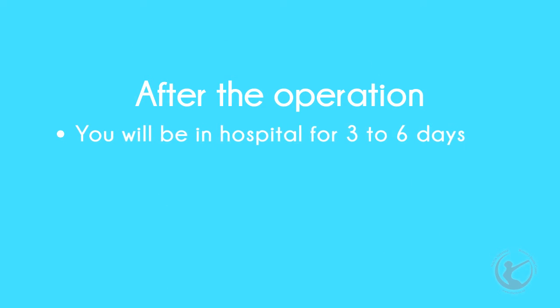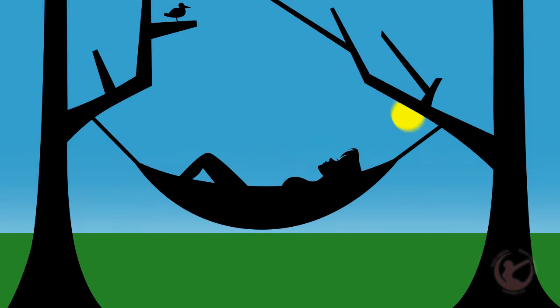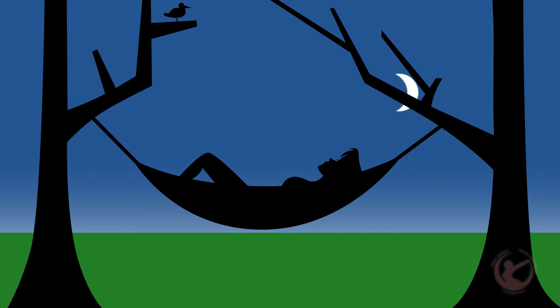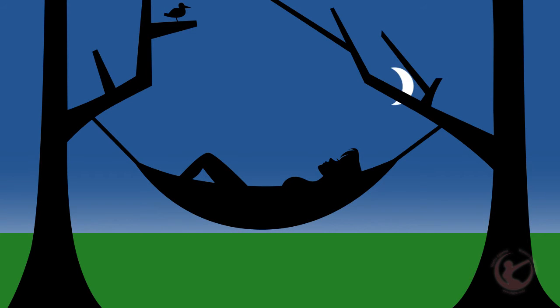You'll be in hospital for about 3 days if your surgery is done laparoscopically, and up to 6 days if it is done abdominally. You should try to have 6 weeks of rest with no heavy lifting or strenuous exercise. You should be aware that you may need up to 8 weeks off work after hysterectomy, usually much less if it's done laparoscopically.